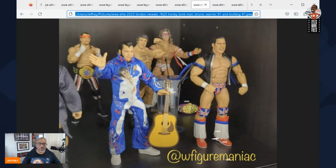Honky Tonk Man in his Elvis attire. Love that. Too bad he doesn't come with the belt yet, but these are just straight up re-releases, so no real changes from them. Bruno Sammartino comes with the podium so you can have him for your Hall of Fame speeches.